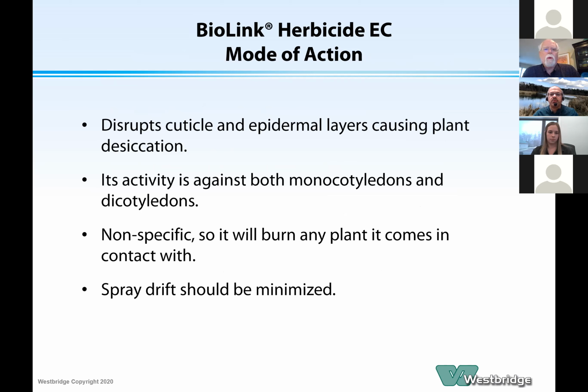Okay, so the way the product works, it actually disrupts the cuticle and epidermal layers. And so what this does is it breaks down the cuticle, so then the plant actually starts to desiccate. Its activity is against both monocotyledons and dicots. Generally higher activity against dicots because the leaves are broader and it's easier to get the material on, whereas with monocots, the material will tend to run a little bit. So sometimes using a sticker in combination with the product can actually help improve efficacy on monocots.